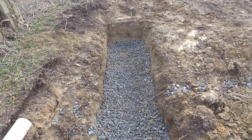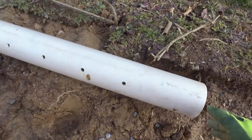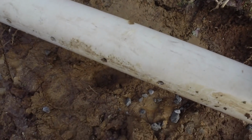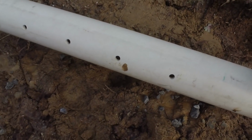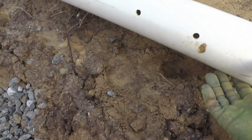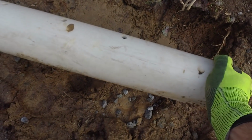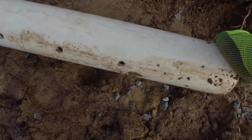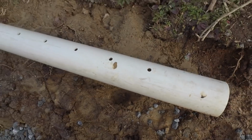We are getting our trench ready for our perforated pipe. So there's our perforated pipe, and the holes face down, of course, so they pretty much end up on the side right there and there. So you can see that's the bottom view there. And so that makes a nice clean path for the water once it gets into the pipe.